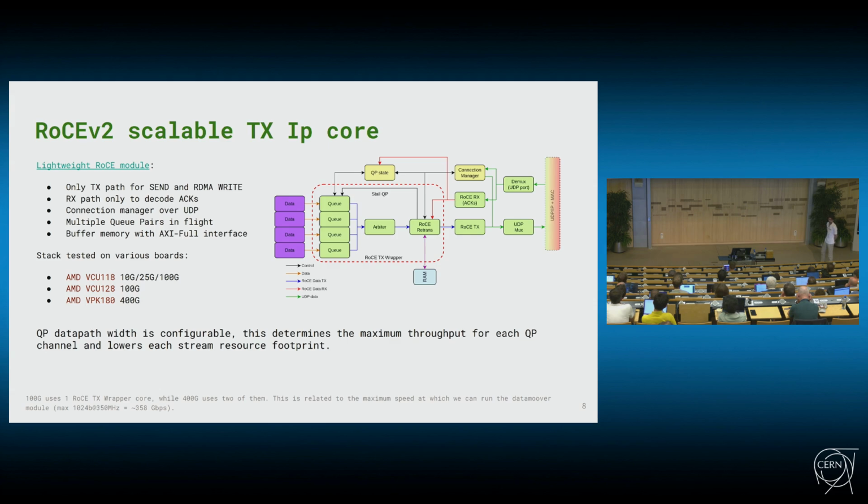And we tested the stack with different boards. For example, we used the VCU118 for 10, 25, and 100, the VCU128 for 100 gigabit speed, and the VPK180 with the Versal chip for 400 gigabit. Again, the data path width is configurable at the QP side and also on the RoCE module, so you can actually target different speeds.